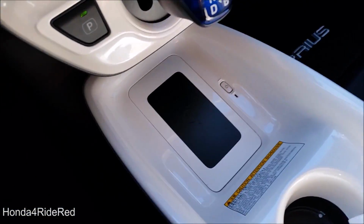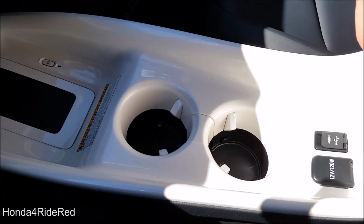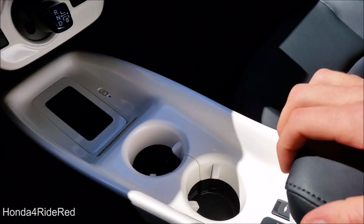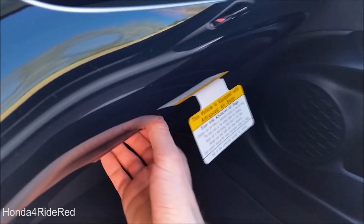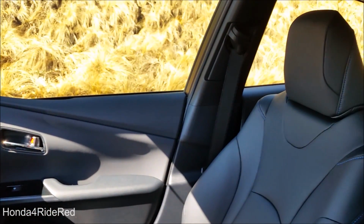This is a wireless capable charging device for your phone. You have 2 cup holders in the center, a USB port, and 12 volt. We'll take a look at the center console. You have a good amount of room in there, and a tray as well. Here's the glove box. You have more good storage space down there. And a quick look at the interior.